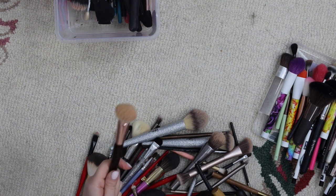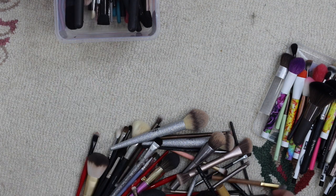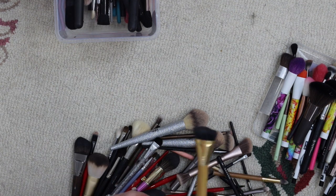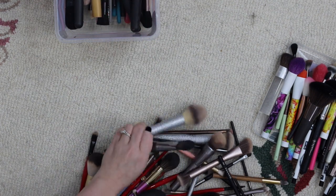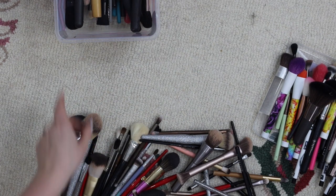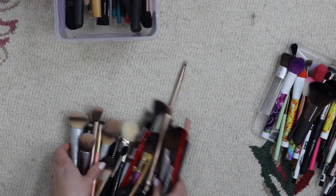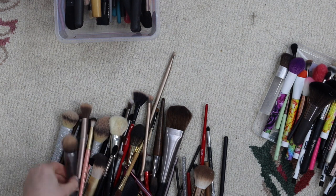The Charlotte Tilbury foundation brush, another MAC brush. I actually used to really love this Tarte foundation brush, so I'll hold on to that. Oh, my Huda Tweezerman tweezers, definitely getting those. Yeah, so to be honest, most of the brushes in this pile are going to stay, and I don't feel guilty about that because I am getting rid of so many.